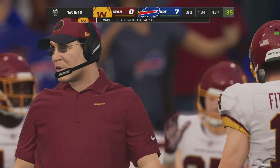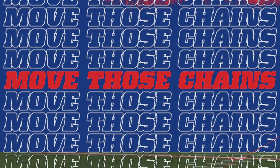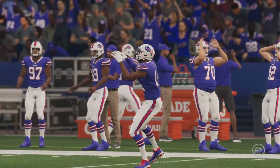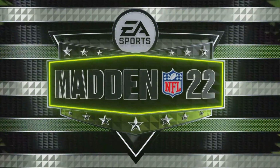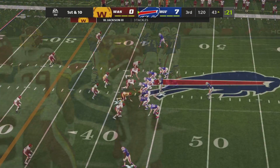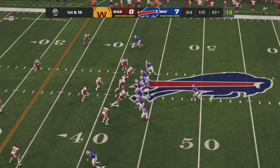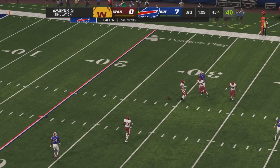As they began this drive, I was wondering how they were going to attack since they're playing with the lead. Would they continue to try and push the ball downfield? Well, after one play, it appears that the answer is yes. On 1st down, Allen. And this will be incomplete.